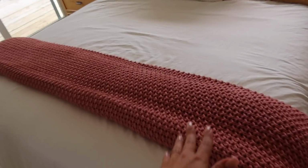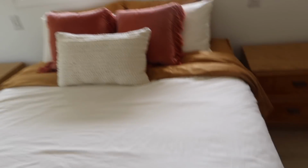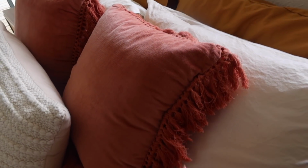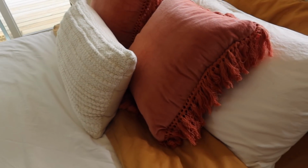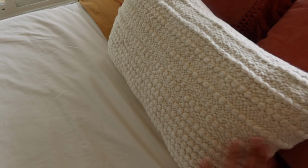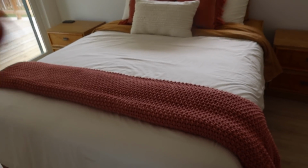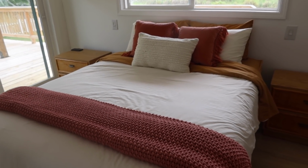This was my original color scheme I was going for, sort of this dusty rose color with the camel color. And so I'm so happy that they had pillows like this, because I feel like they're perfect. They add some texture with the velvet and the fringe, and then more of a chic boho pillow, and then the chunky knit. I feel like it helps to have those different textures. But oh my gosh, I'm so excited to sleep in this bed tonight.